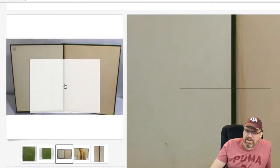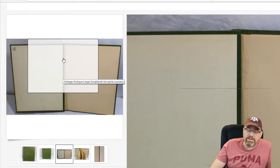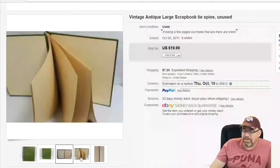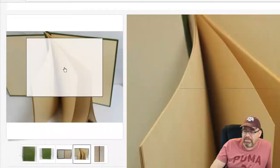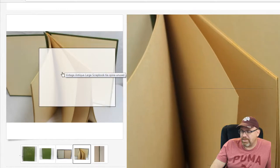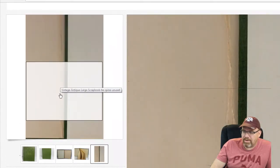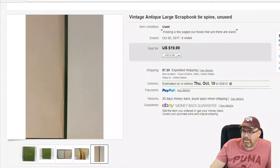The one thing it did have inside, there were 3 or 4 pages that were completely ripped out, and that was noted in the listing. This kind of gave them a view of the number of pages that were still there and that they were blank, and then another image of the pages torn out.